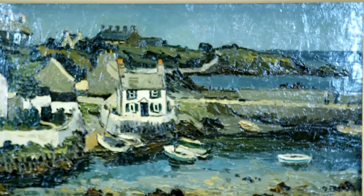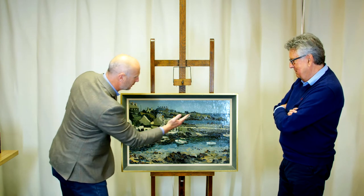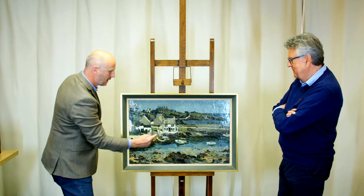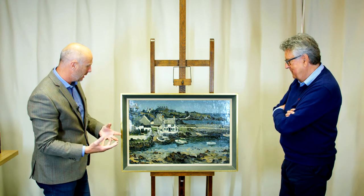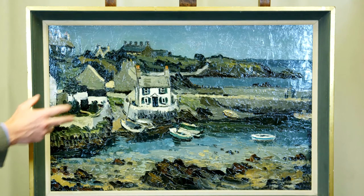It is, and the colours are fantastic. I mean, if you look at the sky above here, there's a battleship grey sky that perhaps is slightly darker at the top and lighter at the horizon, and then you've got these slate greys here, very Welsh colours, very earthy Penrhyn Quarry colours, and these greens, which are quite typical of Kyffin. The colours you can see are very much Kyffin.